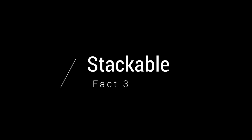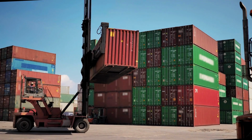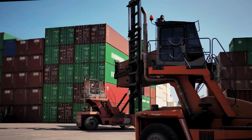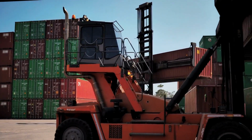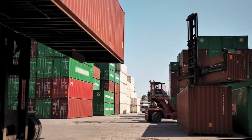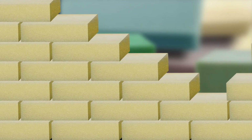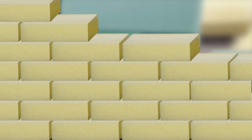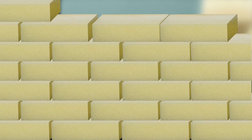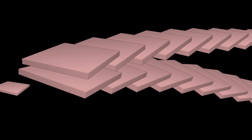Fact 3. Stackable. As we mentioned, modular nuclear reactors are all self-contained nuclear reactors in this cylindrical form, if you will. And each reactor, because it is small in size, does not produce so much power. But the trick is, these are modular, which means in order to tailor to a specific power need, you can just stack more and more modular reactor units to make a gigantic power plant.